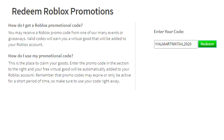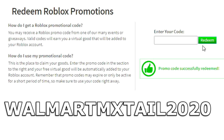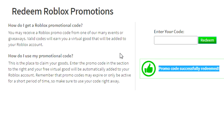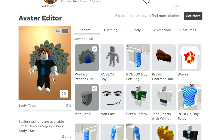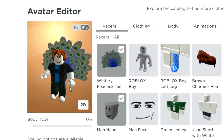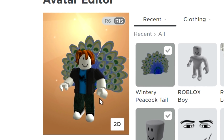I'm going to start off by redeeming the first promo code, which is going to be Walmart MX Tail 2020. Let's go ahead and redeem that code. Promo code successfully redeemed. As you can see, it is still working, and let me show you guys what that does give you. After redeeming that code, guys, you can see that we do have a tail. I'm not really sure why this is a promo code, but yo, you can't lie, for free this is real good.